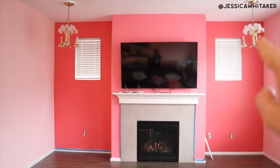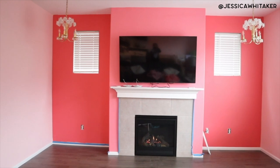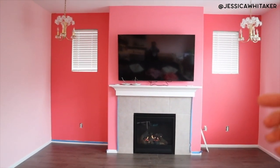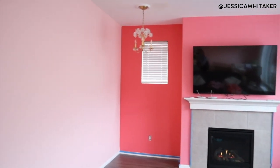I kind of want to do curtain rod pretty high up and then 2 panels that are pulled back. And Anthropologie is having a sale right now and they have these amazing big hand curtain pulls. What are they called? Tie backs that I want to get. I think that would be really amazing, but I'm so happy with these chandeliers.